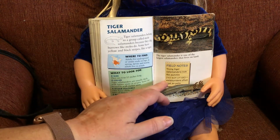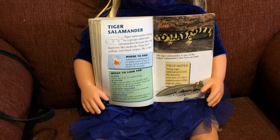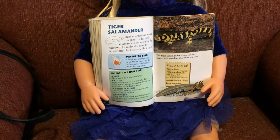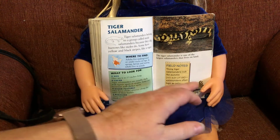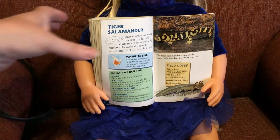Field notes. The tiger salamander looks like axolotls. Salamanders often are kept as pets. See, that's the axolotls, but they don't live around here.